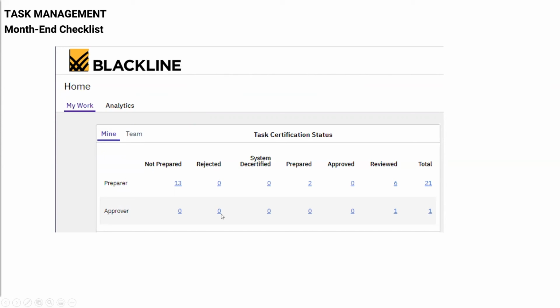So in this case here, okay, I have 21 tasks that I'm responsible to complete. 13 of them haven't even started yet. 2 of them have been marked as complete, but haven't been approved yet. And 6 of them have been final completed.